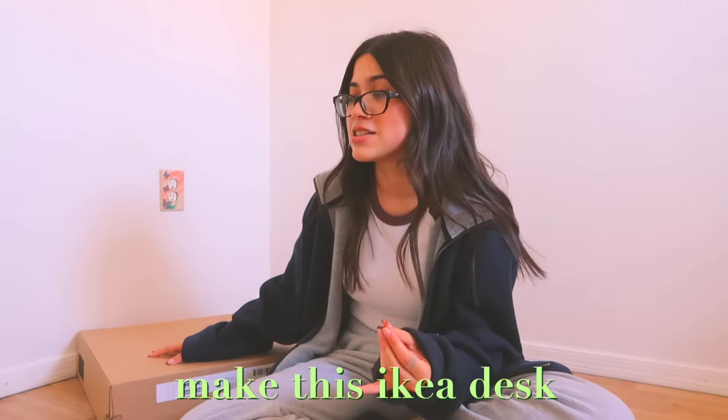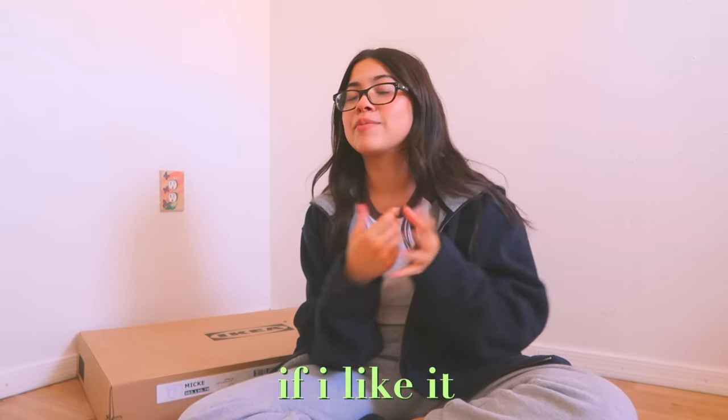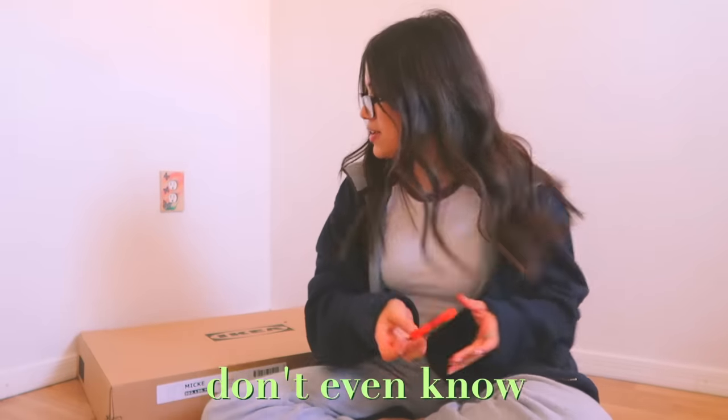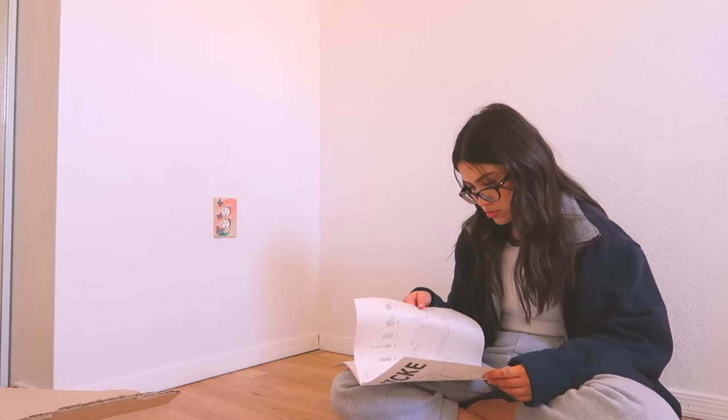And make this IKEA desk right now. I've just finished my bed and low-key not necessarily sure if I like it, but we're just gonna run with it because I already bought it and IKEA is an hour and a half away. I don't even know how you're supposed to open these packages. Is there a proper way to do this?